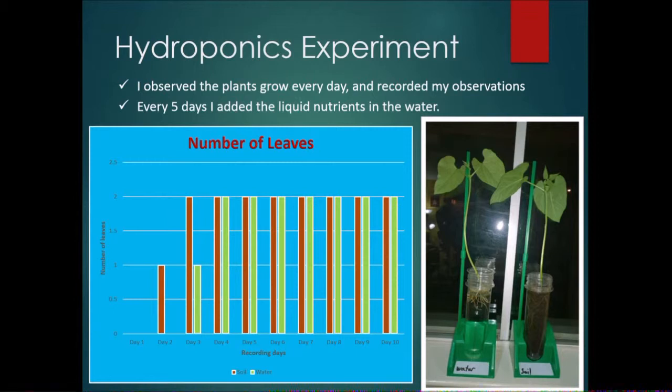I also recorded the number of leaves. As you can see in this graph, the brown line representing the plant in the soil started growing leaves faster than the plant in the water. But by the 4th day, both plants each had 2 leaves and started growing at the same level.